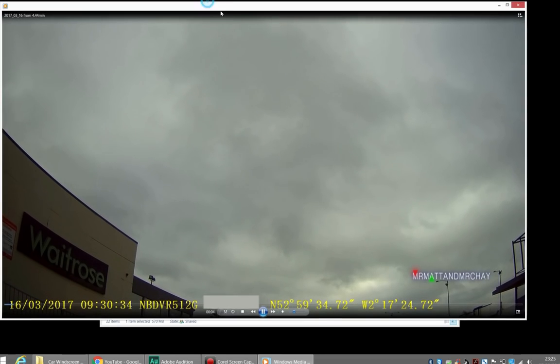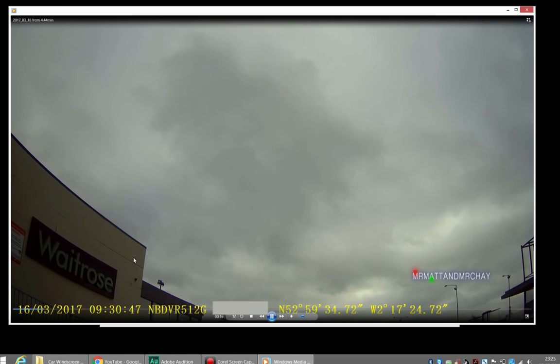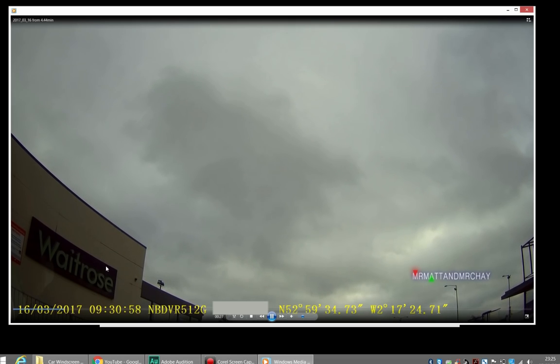Now, one thing you may see here is the camera is rocking very slightly. That's because the camera is not properly fixed. The sticker that's attached to the windscreen keeps coming unstuck. Once it's come unstuck once, it just keeps coming unstuck, and sometimes you don't notice it. So this has dropped down from the windscreen and it's currently being supported by its cable. So it's not fallen off the windscreen completely.